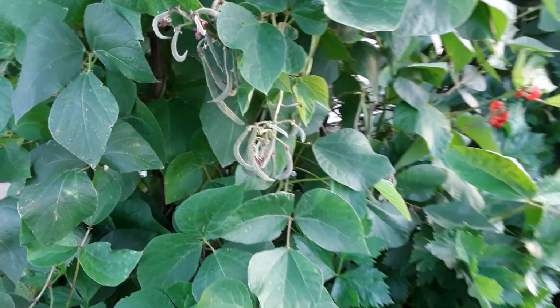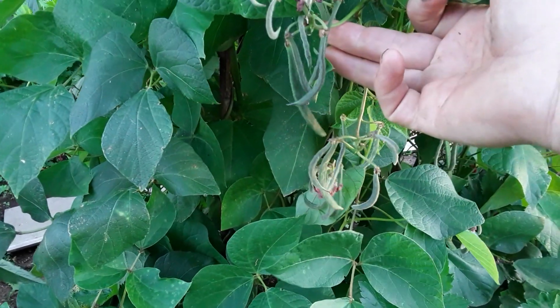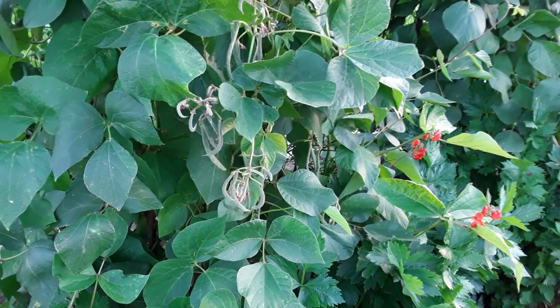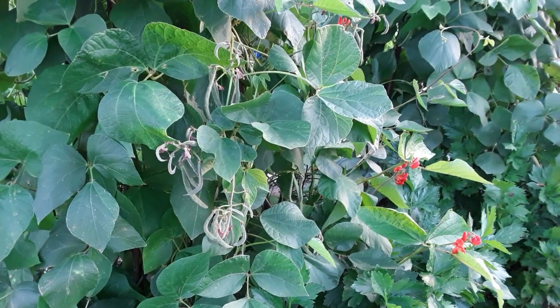Even the lower branches on the beans are still giving plenty of beans. Let's just hope they can get enough moisture out of the compost that I put in the bottom of these wigwams.